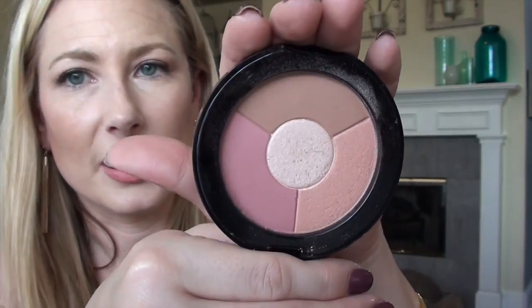Okay, another thing I've been wearing pretty much every day is this little color compact. It's called the 4-in-1 Color Kit. And I love it and don't love it at the same time. So here's what I love. I really like this highlighter a lot. It doesn't look like much in the pan, but it's sort of like a peachy, pinky, skin-toned kind of highlighter.